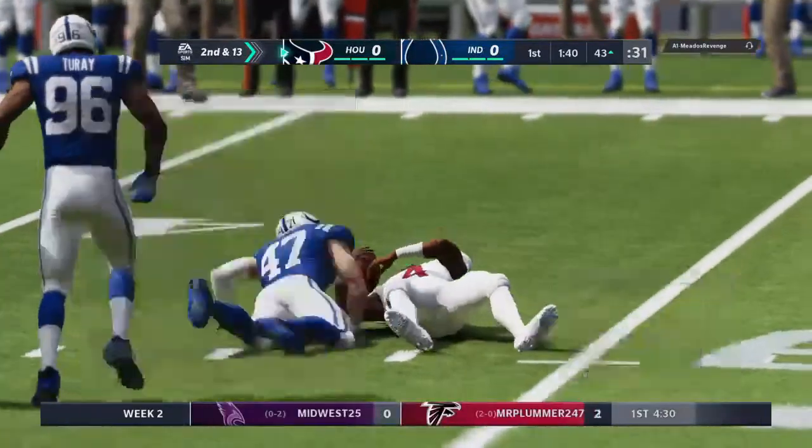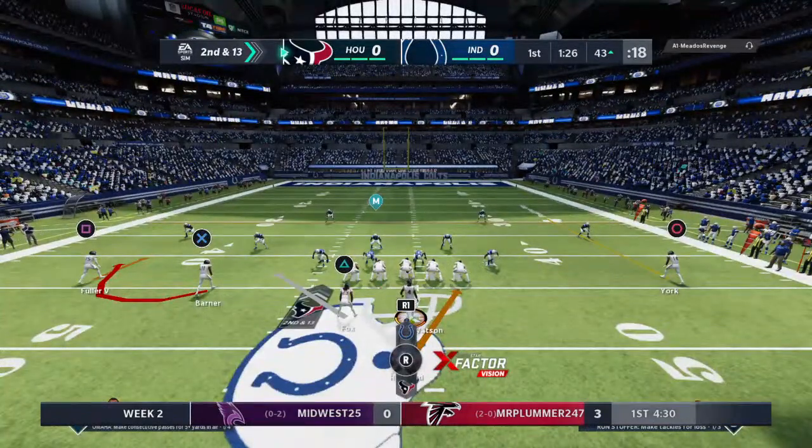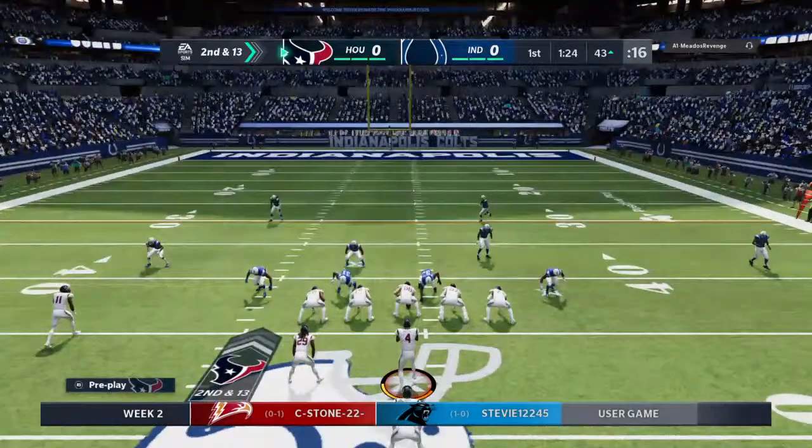Yeah, I think it's big boys up front, that offensive line. They've got to do a little bit better job of protecting him if they're going to continue to run the option like this.